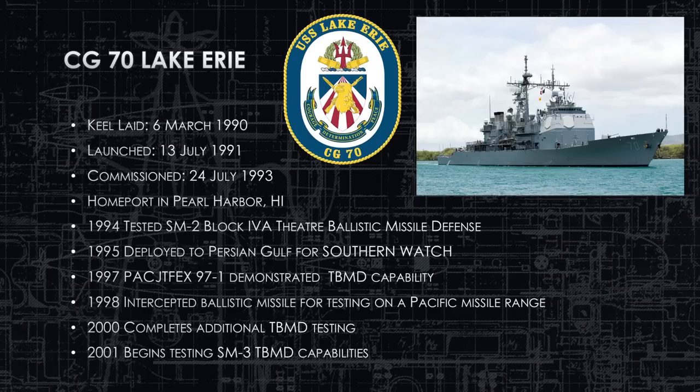CG-70 Lake Erie, keel laid 6 March 1990, launched July 1991, and commissioned 24 July 1993. She's home ported out of Pearl Harbor, Hawaii. 1994, she tested the SM-2 Block 4 Alpha Theater Ballistic Missile Defense System, as early as that. In 1995, she deployed to the Persian Gulf for Southern Watch. 2 years later, she's doing a PAC JTF exercise, 97-1, where she demonstrates theater ballistic missile defense capability.